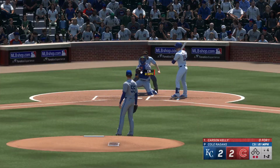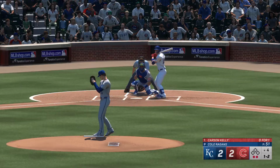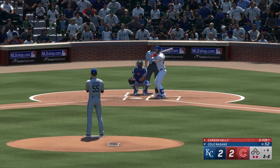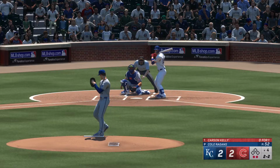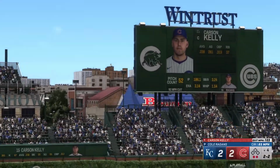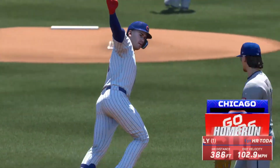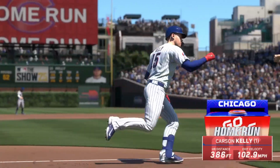Clips the corner, and the count 1-2. Good eye in that spot. 2-2 the count. No question about this one. It's out of here. They do it again. Back-to-back homers. And the Cubs have the lead now. It's 3-2. Back-to-back home runs, and they keep adding to their lead.